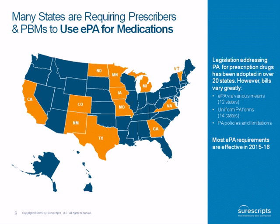So the states in orange on this slide require some form of electronic prior authorization, whether it is the NCPDP standard or another means of processing electronic prior authorizations. Other states have uniform prior auth forms or other policies and limitations.